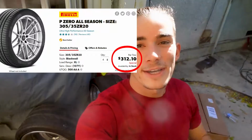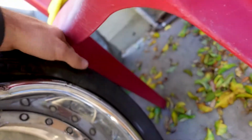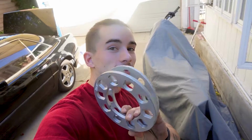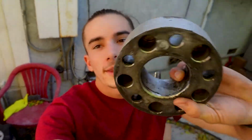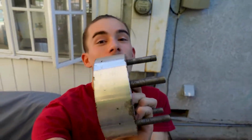No! With these brand new 3-piece rims with brand new Pirellis on it, completely annihilated it, and the tires are destroyed too because there's a bubble in here now. I cannot use this tire anymore. All thanks to AutoZone spacers. So if you are gonna run spacers, do not use those. Use these aluminum ones, right? They bolt on and then you bolt your wheels on. I'm surprised that this 2-inch spacer was more safe than these stupid little things right here.